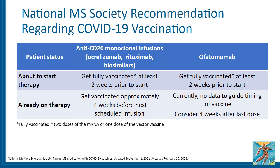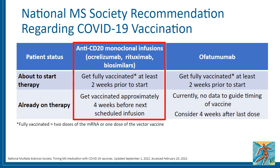The recommendations from the National MS Society regarding COVID-19 vaccination, and this is true of any vaccination, is really to get fully vaccinated at least 2 weeks prior to the start of an anti-CD20 monoclonal antibody. And if you're already on therapy, to get vaccinated approximately 4 weeks before your next scheduled infusion.